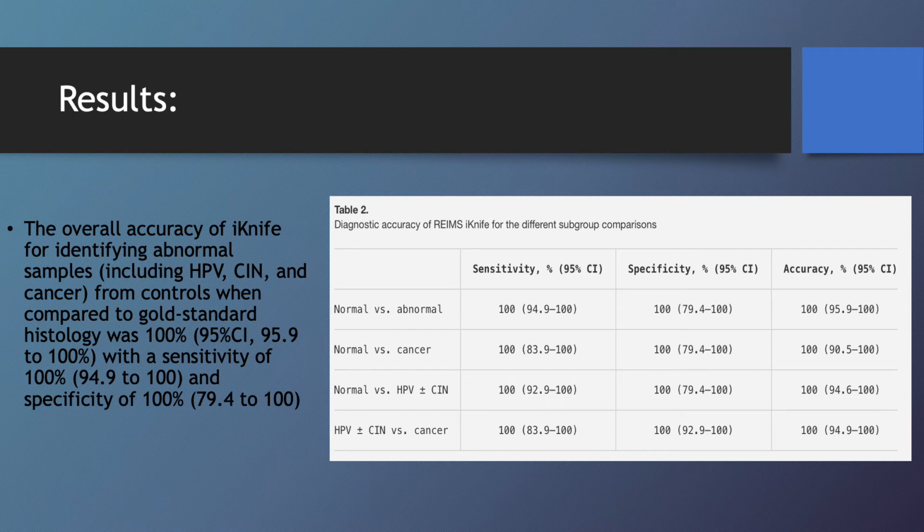When we compared normal versus cancer, the accuracy was also 100%, which was 90.5 to 100, with sensitivity of 100, that is 83.9 to 100, and specificity of 100, that is 79.4 to 100. The comparison between normal versus HPV plus or minus CIN had an overall accuracy of 100, that is 94.6 to 100, with a sensitivity of 100 as well, that was 92.9 to 100, and specificity of 100, that is 79.4 to 100. The final group compared was HPV plus or minus CIN versus cancer, which showed 100% accuracy, that is 94.9 to 100, 100% sensitivity, which lied 83.9 to 100, and also 100% specificity, that was 92.9 to 100.